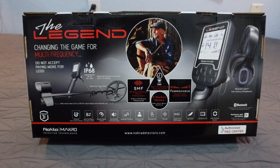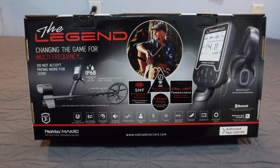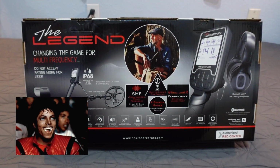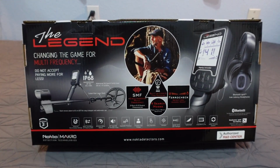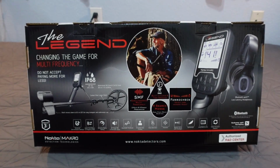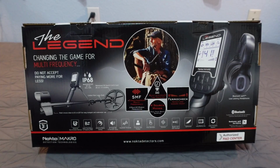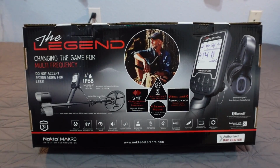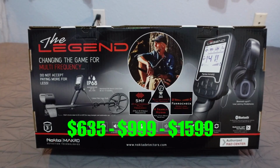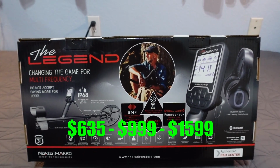There is so much hype and BS behind this detector, that detector, and the other detector. I mean, the shills are coming out in force from Nokta-Makro, from XP for the Deus 2, for the Minelab Equinox. It is like a trifecta battle going on, and it's crazy. This one is much cheaper than the other two. This one is almost 3 times cheaper than the XP Deus, and not quite half as cheap as the Minelab Equinox.